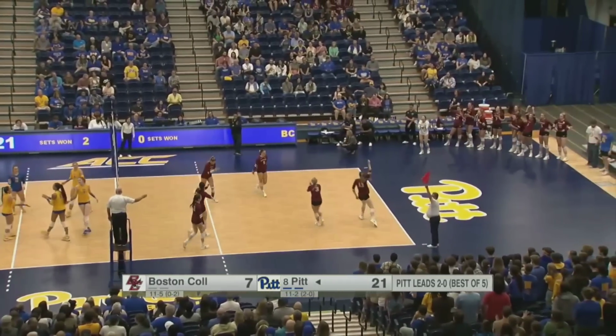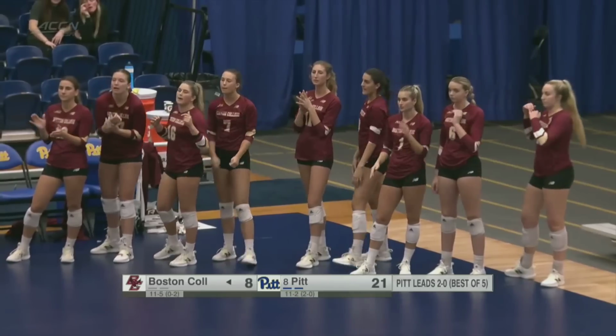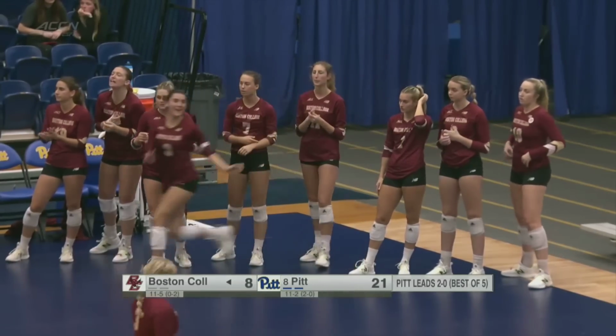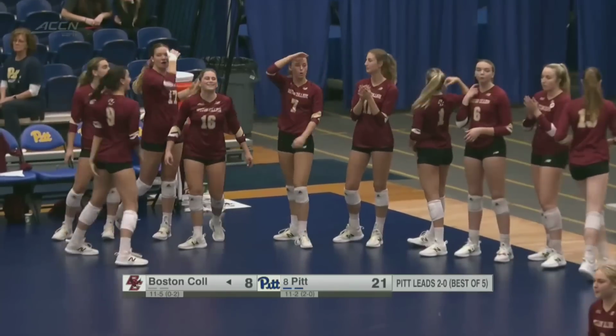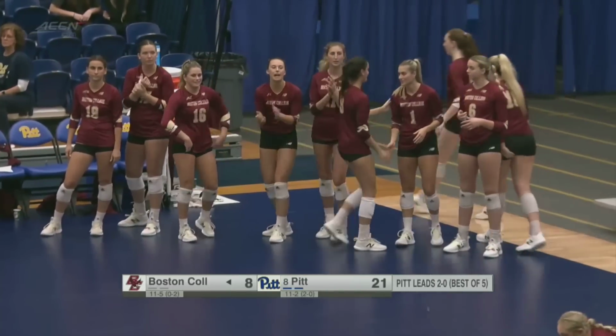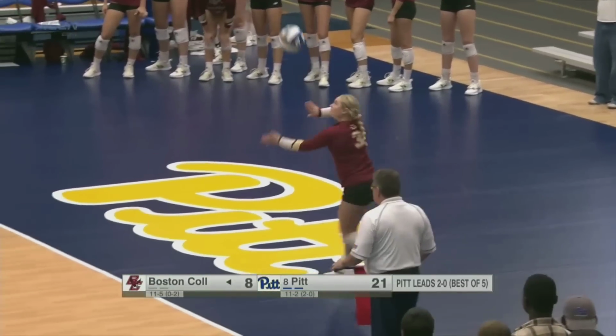Babcock on the hit. It's going to be called out. And another point for Boston College. And we've seen they've been fairly productive out of their timeouts. They've done a great job at regrouping, taking a breath. And Coach Kennedy has done a great job at rallying the girls.